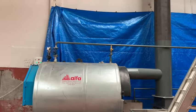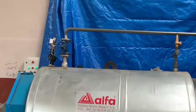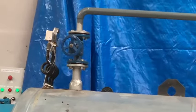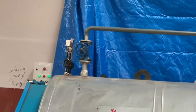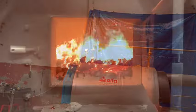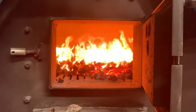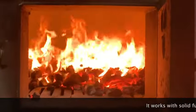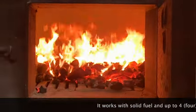Also, it has a steam well. In case of any danger and overpressure, the system completely shuts down. It works with solid fuel and up to 4 bars pressure.